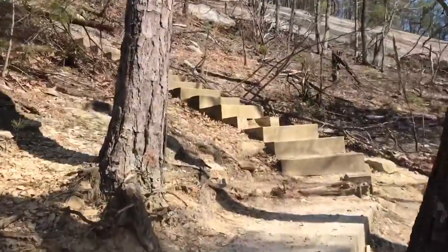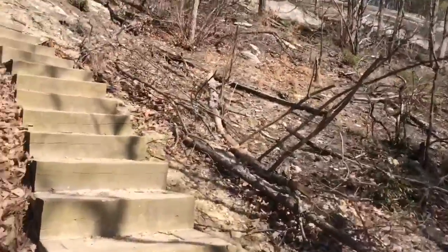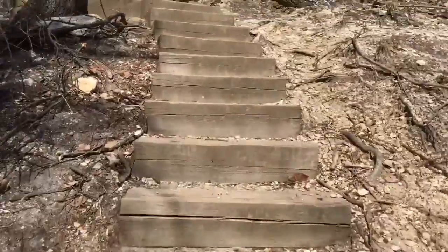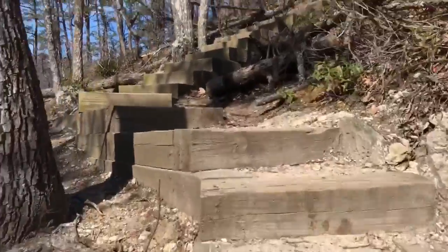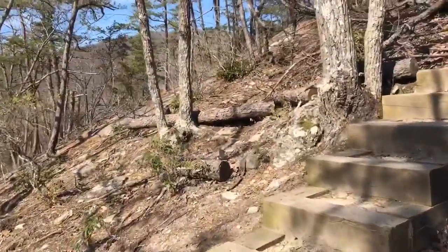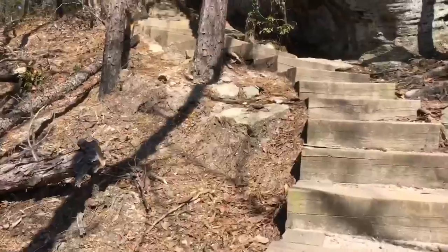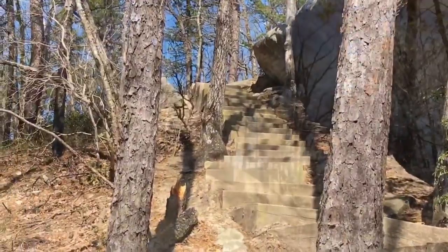I forgot that I wanted to try to count these steps, but the last time I was here, I think I stopped between 200 and 300, but it's pretty much like this all the way to the top. On the other side, on the upper parking lot, you come down a couple of hundred wooden steps and then end up going up these. And so I'm gonna have to go in the opposite way, go down them all. But it's pretty daunting when you look up there and you see that they don't end.